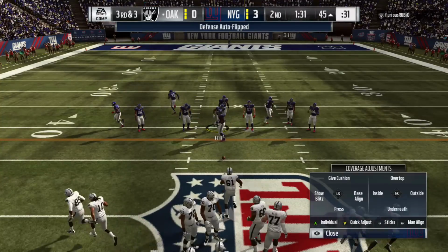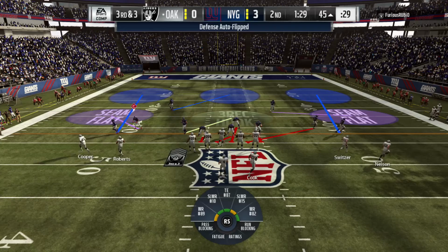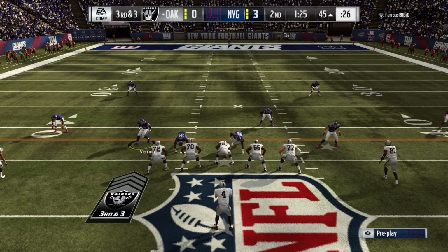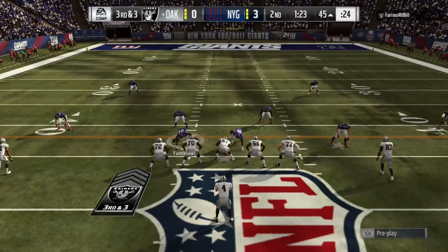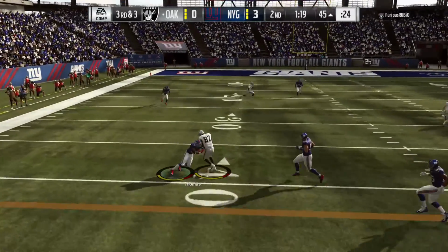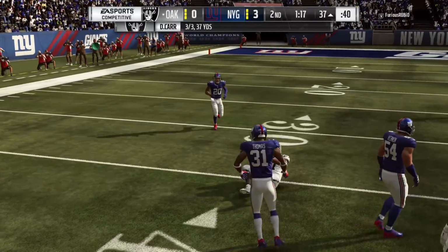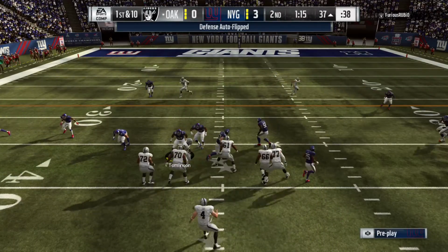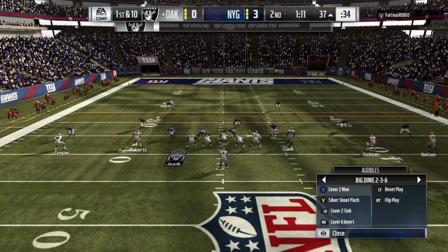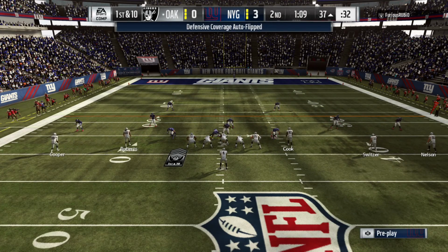And on 3rd and 3, they decided to go with a dime package. Yeah. 6 DBs. Yeah, you're right. They've got 6 out there. Carr going to try and throw on 3rd down. And he finds Cook. And he will have a 1st down as they get him to the ground at the 37. A Raiders 1st down. Carr hooking up with Cook.